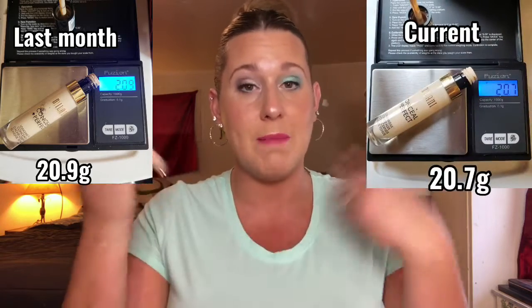The next product was number 169, and that was my Milani Conceal and Perfect Concealer. Last month, the weight was at 20.9, and it is now at 20.7, so I managed to use 0.2 grams of this, which is not too bad. It's a really nice concealer. I'm glad that it was randomly drawn in for the project to help me reach for it and get some use out of it, so I really did enjoy this concealer, and I had no problems with it as far as settling in my fine lines or my wrinkles or anything like that. It is a really, really great concealer, so I'm glad that I got some use out of it.